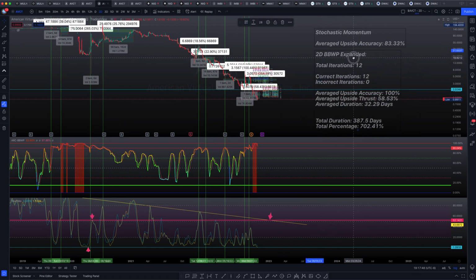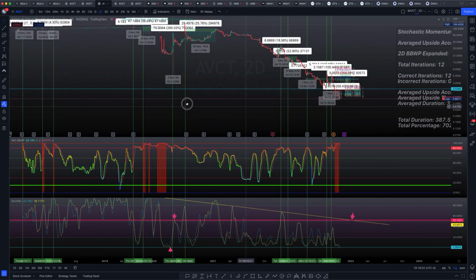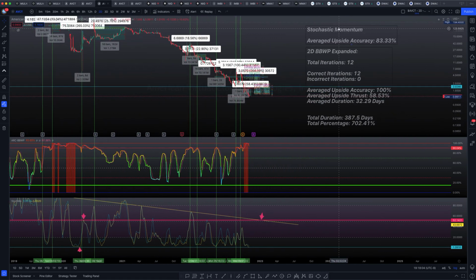So this is still for the new listeners, right? So the stochastic momentum gauges the direction, that gives us the bias and direction, right? I have back tested the accuracy for the stochastic momentum oscillator versus AVCT, and we have had, out of 12 total iterations, 10 were guessed correctly to the upside. That gives us an 83.33% upside accuracy. So it's not perfect, but it is very good, and it is good to consider, you guys.